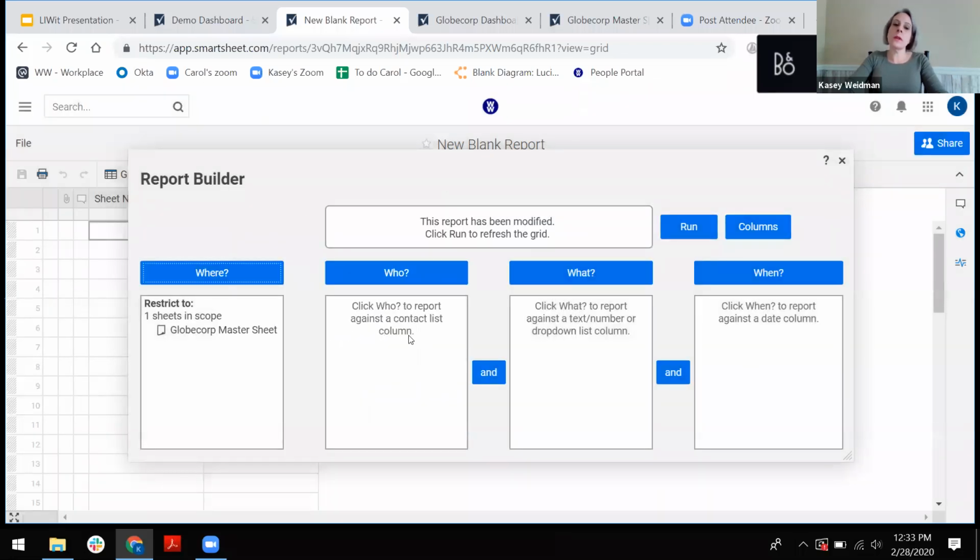You can also use reporting to report against a who. One of my teammates is doing a large project across many work streams. So she did reports based on who the work stream owner was, so that they only need to see what they're responsible for, because they don't need to know what everybody and their brother is doing. They just need to know what they need to deliver on. So you can use that who column. For our purposes of this report, I'm just going to skip that.